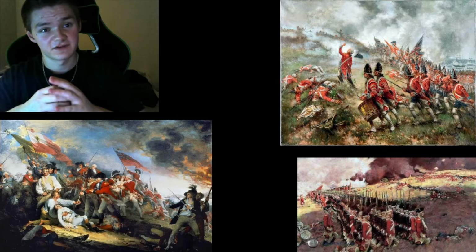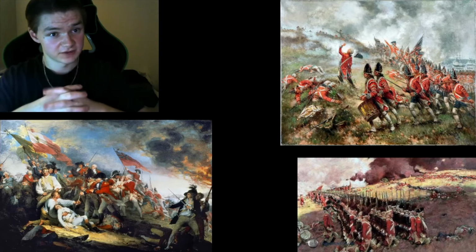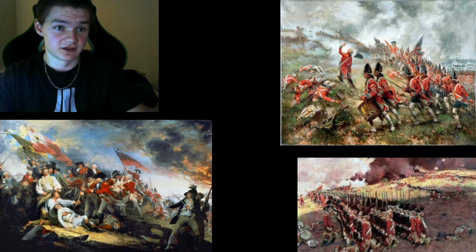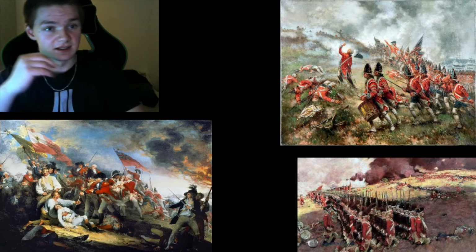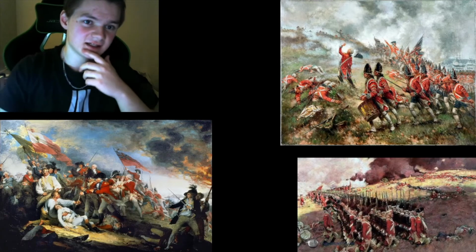For the first attack, there were 2,400 American militia. The British army was landing and going to attack, but it didn't go so well.